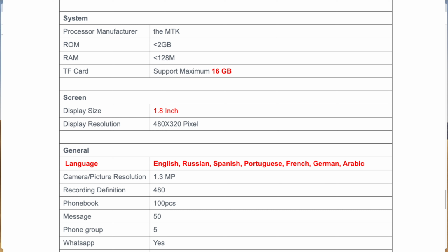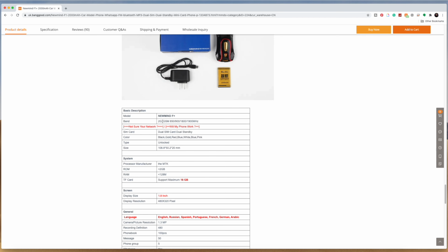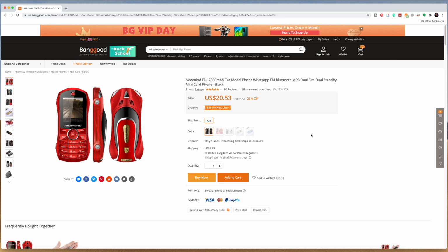Has a 1.3-megapixel camera, apparently. Whoa, 128 meg of RAM. Okay, 2 gig of storage. No 3G or 4G here. What can we really expect for $20? I mean, this is great.